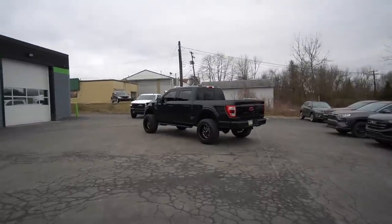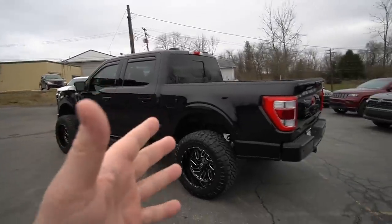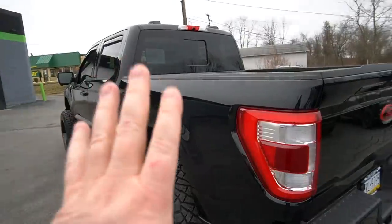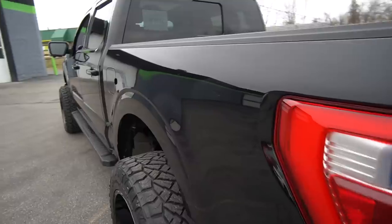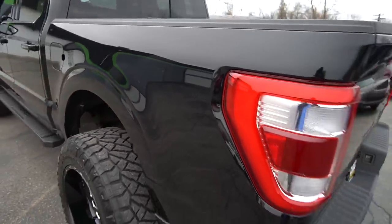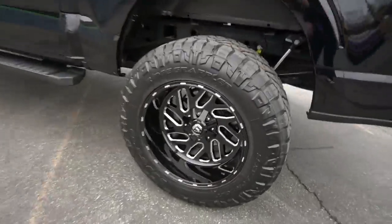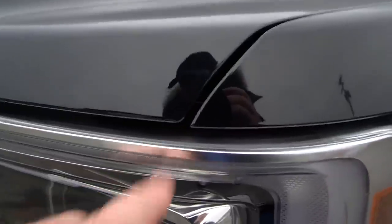All right, so here we are once again, Blackout Tinting, and there is the truck. Oh, man, it looks so good. We got PPF in the front, and the whole truck has been ceramic coated. Man, I hope this comes out on video. Look at the gloss on this thing. That is absolutely amazing. Wow, even the wheels they've done. Look at that. I mean, you can't even tell that it's wrapped.